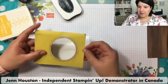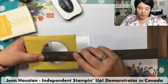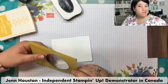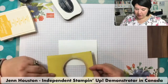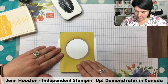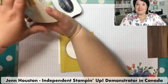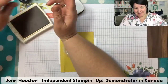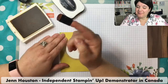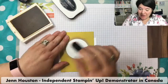Okay, so I've got myself a template and I don't even remember what the size of it was. It's so old, I use it so often. 2 3/4 inch. I think the punch is 2.5, I'm going to say, I'm not sure. What I'm going to do is lay this template down onto my Whisper White cardstock, kind of closer to the top. Oh, I should have got my stamp pad out and ready first. I'm using a dauber, which is just like a little foam piece on the end of this plastic bit, and it allows you to make some fun marks, some smudging, that kind of thing.